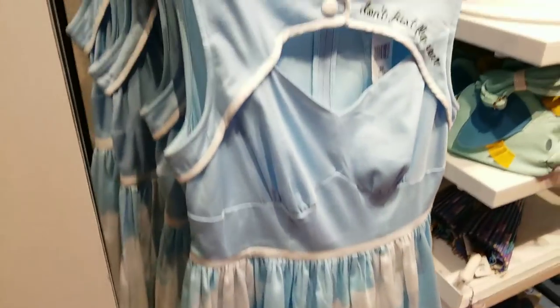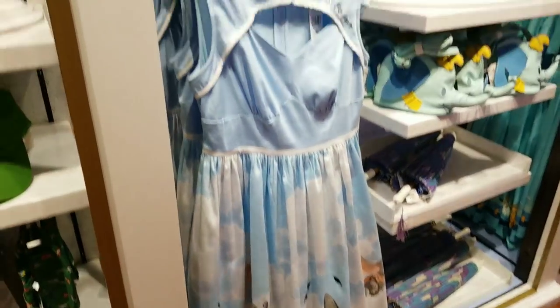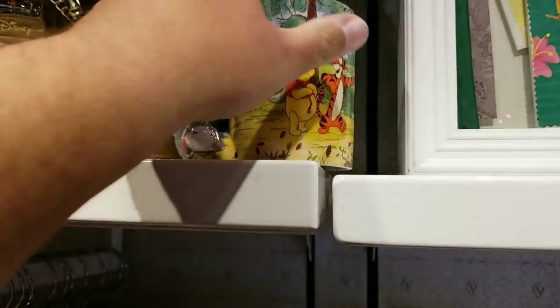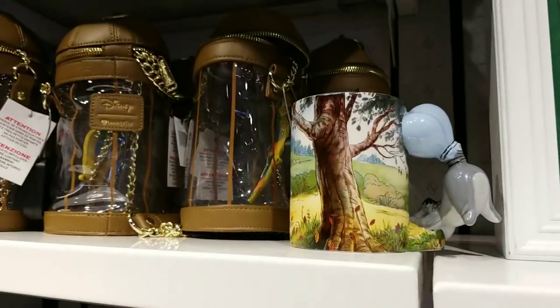Very, very nice Dumbo. Look at that. I actually have this cup at home. I do. I love it.